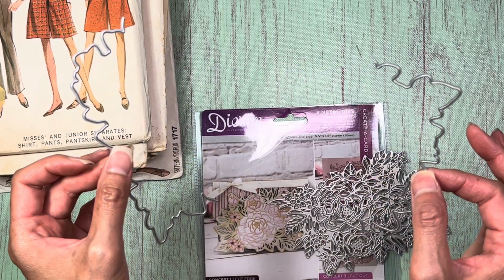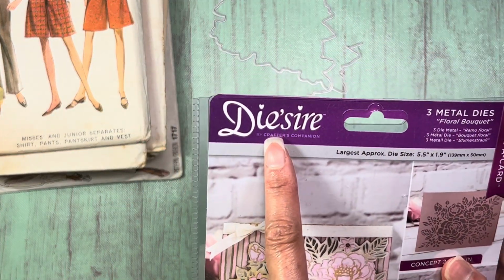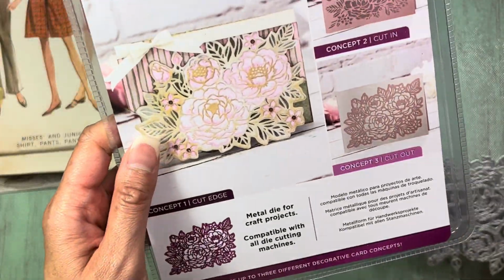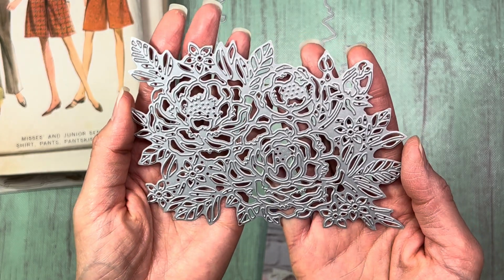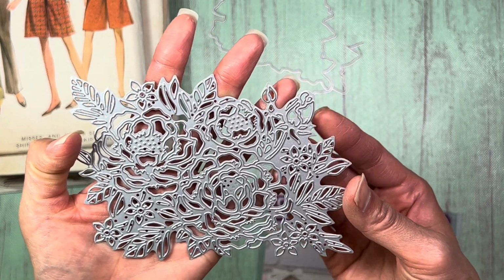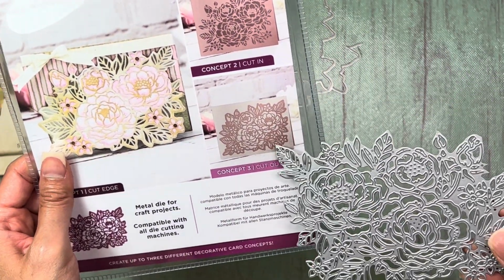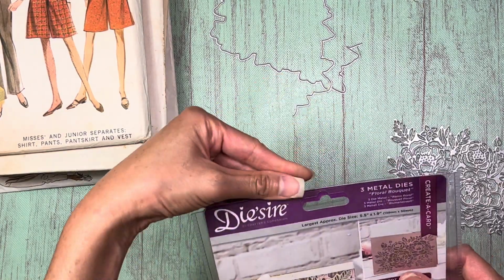So if you guys know about this, let me know in the comment section down below. It's this brand right here. Die Zaire. Little play on words there. But it was $5, and it was these pretty roses. I'm curious how it's gonna look once it's cut out, but I love any dies that are flowers or roses, especially the look of this because it looks so elegant and shabby chic and feminine. But yeah, I got that.